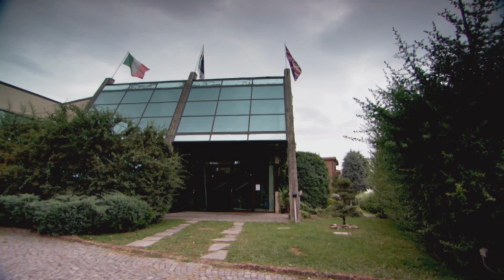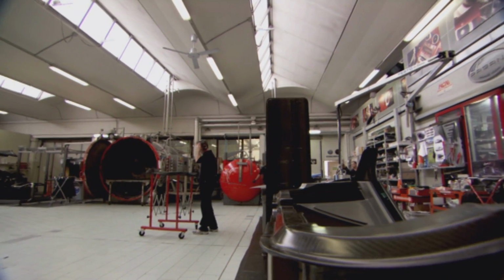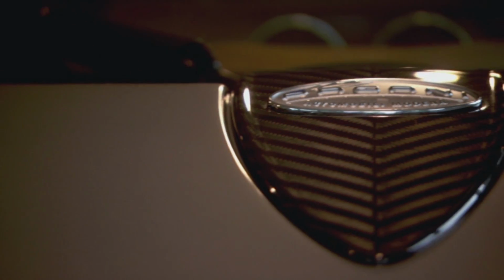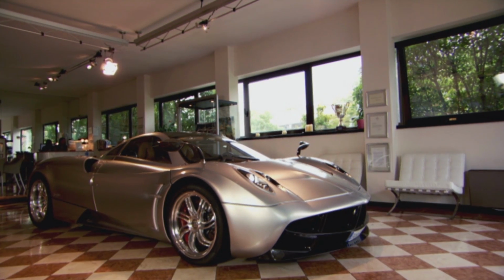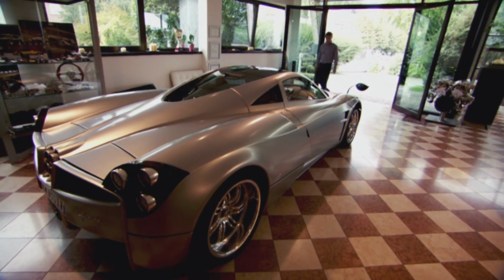Welcome to Bologna and the global headquarters of Pagani, the company and its mere 57 employees that produce the world's most extravagant hypercars for clients that include Lewis Hamilton. And they've spent the last 7 years developing this, the Huayra. It costs €850,000 plus local taxes.